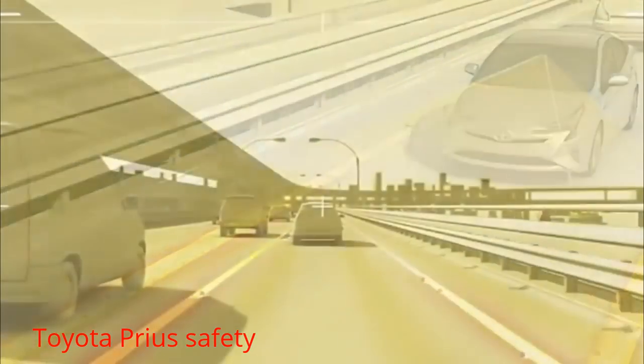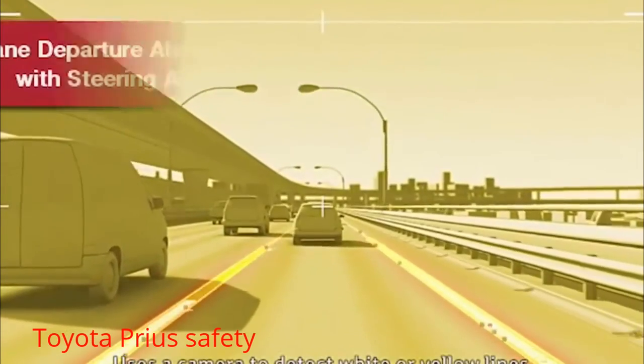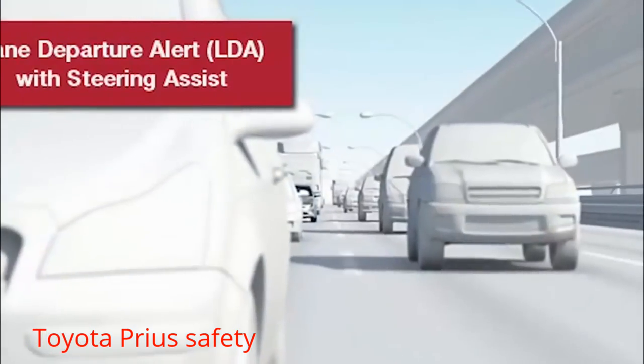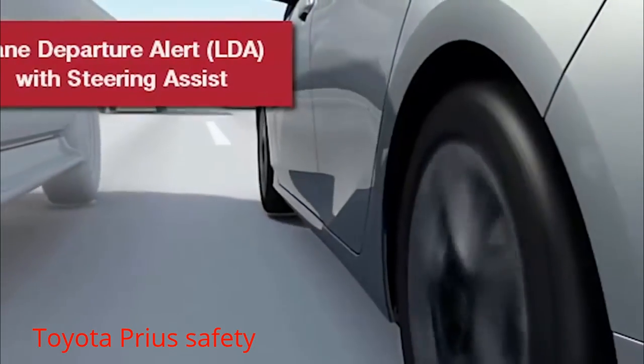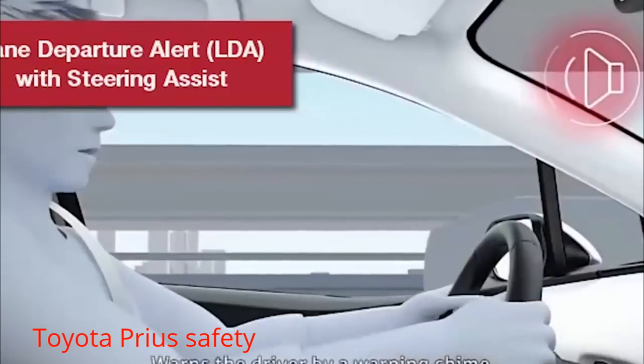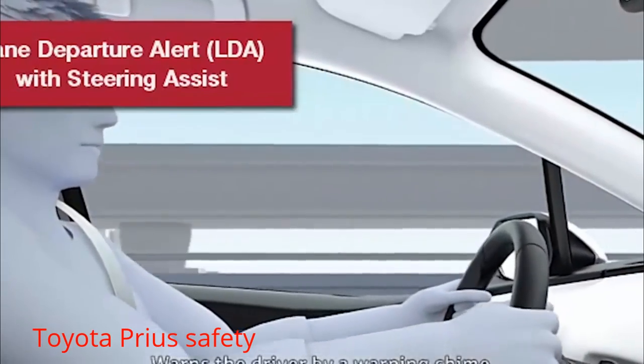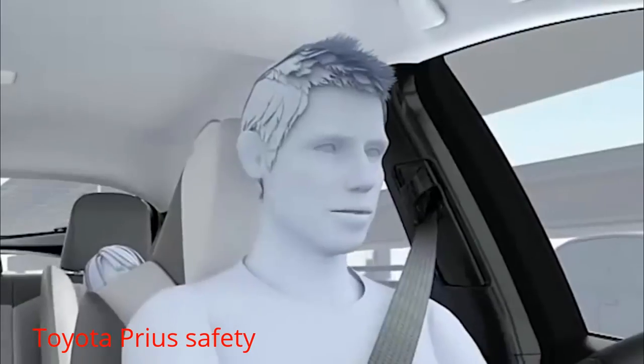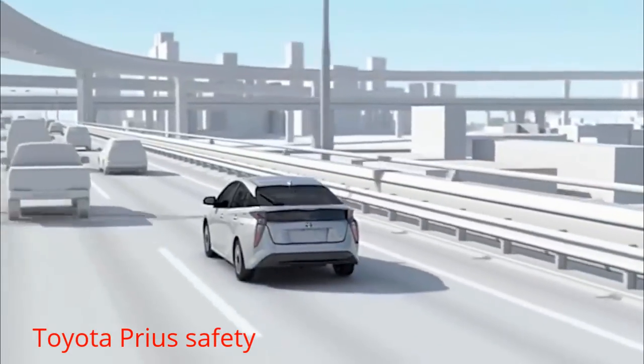Also part of the Toyota Safety Sense P is Lane Departure Alert, which notifies the driver when the vehicle appears to be drifting out of its designated lane via visual and audible alerts. An added function on Prius, Steering Assist can apply a small amount of steering force, when needed, to help keep the vehicle in its designated lane.